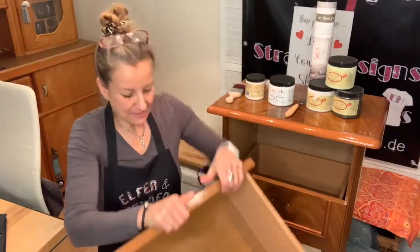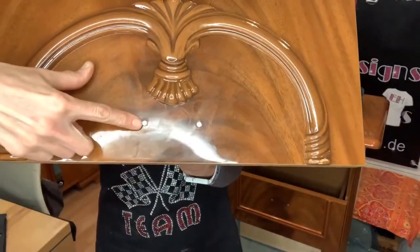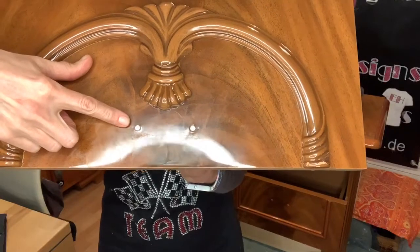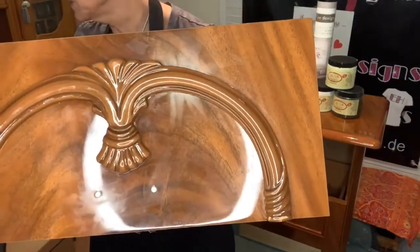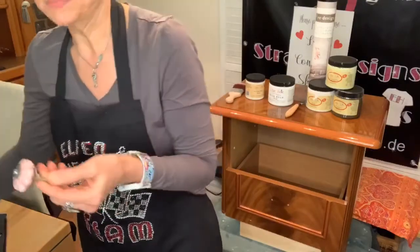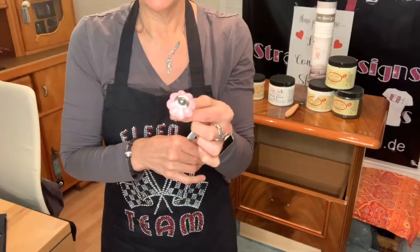So, you also see there are those already filled with Dixie Belle Mud. You can do stenciling, like raised stencils, with that, but you can also use it for small wood repair. And I've already done that here because one of the handles was missing anyway, and it's not very nice, so I thought I'm gonna put some other knobs on there anyway. And the knobs I've chosen for this, can you see that? Yes, in pinky. Because I'm going to show you.